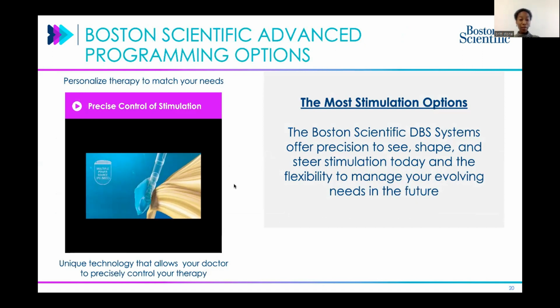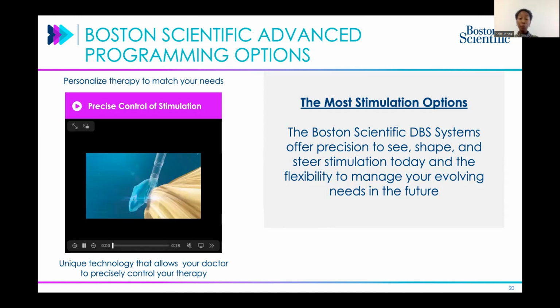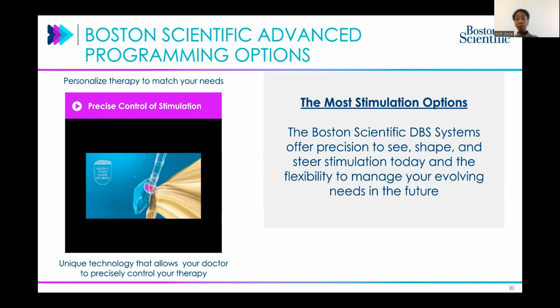If you see this colorful area, that is the electrical field that you're seeing. We're also able to do something called directional stimulation, where we can direct the electrical field in certain regions away from structures that might cause side effects when we're programming, and towards structures to optimize more control of tremor over time. It's a really wonderful world to be in now that we can do this, and that we can even show this to you in real time when we're doing programming during our clinic visits.